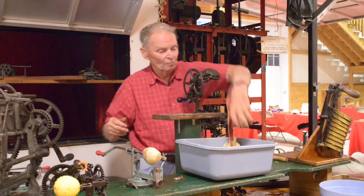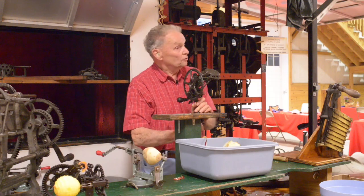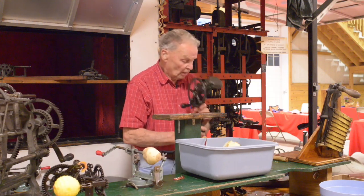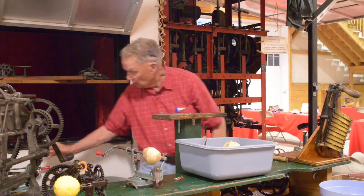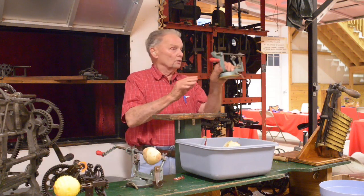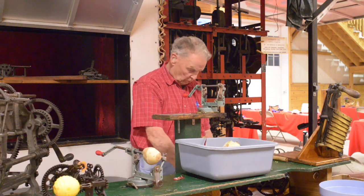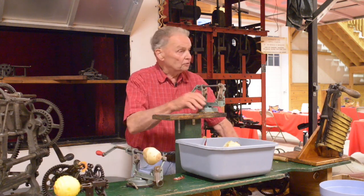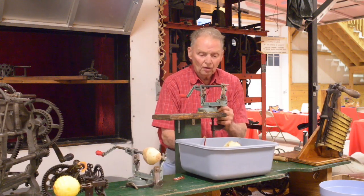Just like that. There is a reproduction of this being made today, and it is a good one, made from the original patterns. Another one that is still being made is a lathe, called lathe type, because it has a big screw like a lathe. Now, this is a modern one that has a suction cup that doesn't work on my surface here.